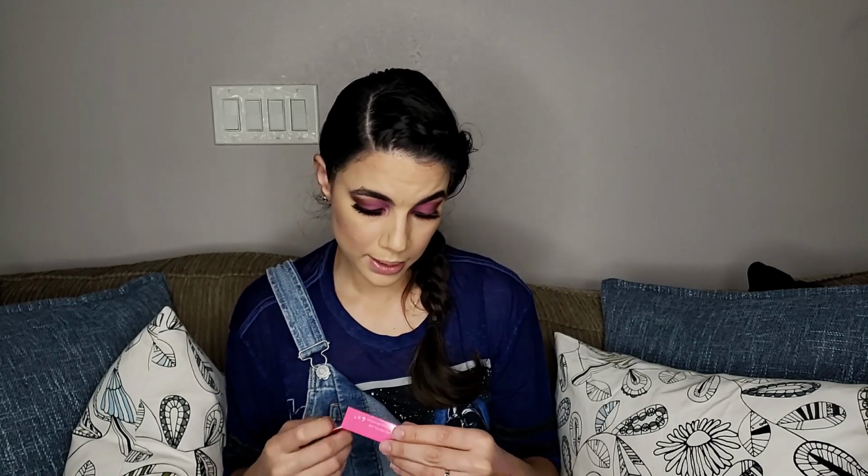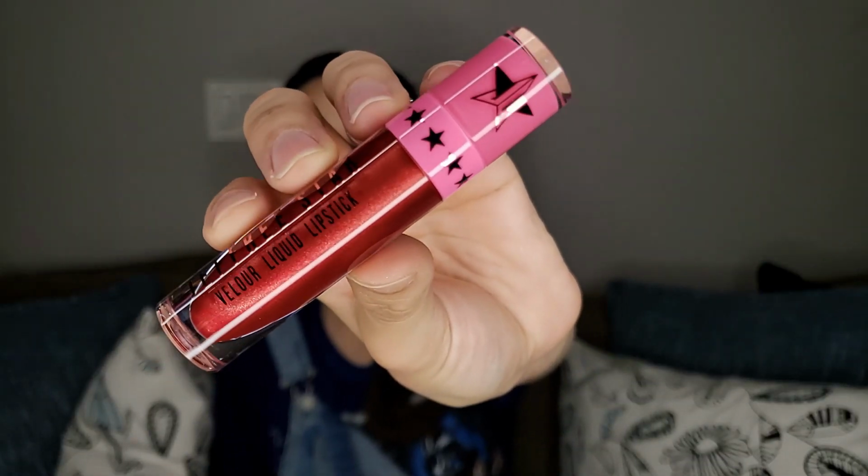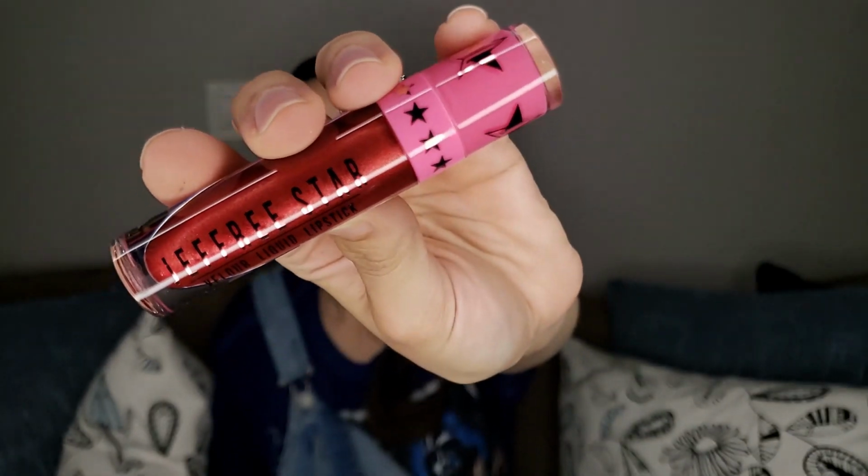I'm probably saying that completely wrong, but whatever. Whoa, this is gorgeous. I have a thing for red lipsticks, even though I hardly ever wear them. Reds and browns I love, but I hardly ever wear them. I mean, where am I going to go with a bright red? Oh, that's so pretty.